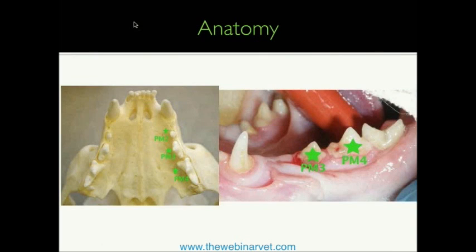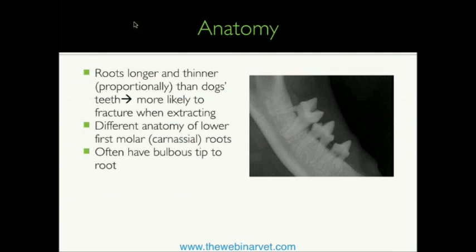So if we look at the photograph on the right, the tooth that I asterisked at the start is the 3rd premolar, or it would have been 307. So cats' teeth are certainly similar but very different to dogs' teeth. The roots are proportionally much longer and thinner, so they're much more likely to break when we're trying to extract them, particularly if you use inappropriate equipment or an inappropriate technique or force.